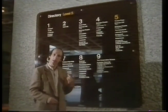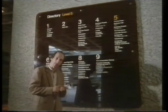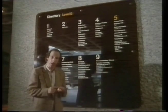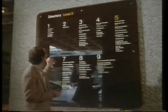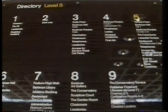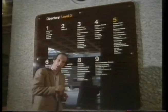But why do these things continue to happen, even in new buildings? Well, you see, it's quite a difficult problem. People who are using a building have to do a number of different things all at once. First of all, they have to know what's on offer, what's available. Now, a directory like this does give some indication of the fact that there are theatres and art galleries, but that's not enough. You have to know where you are in relation to where you want to go.